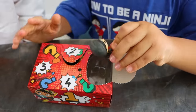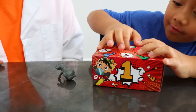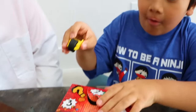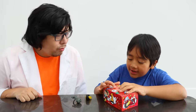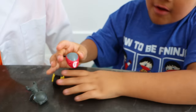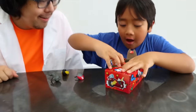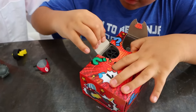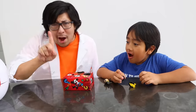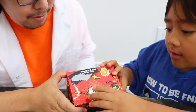Okay. Look, it's Spy Ryan! Okay, let's see what's in number 2. Ooh. It's a wheel! Wonder what that's for. Okay, number 3. It looks like it's the front of a motorcycle. Okay, the 4th one. Maybe it creates a motorcycle. Yeah. Ooh. Another wheel. Perfect. Oh, Ryan, that's not all. There's a 5th compartment. Look, right here. Whoa. Open it up. Okay.